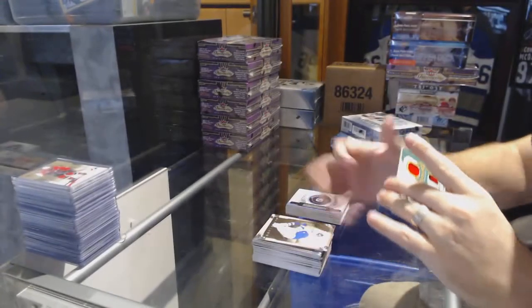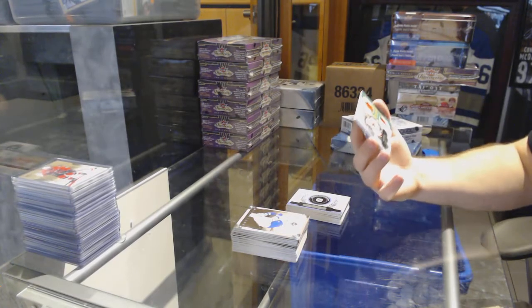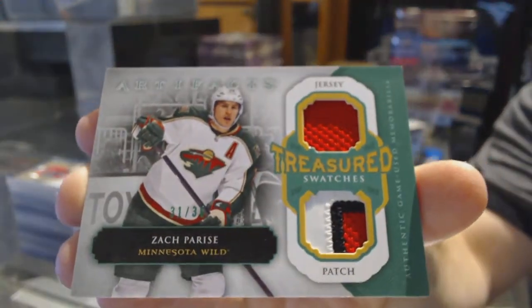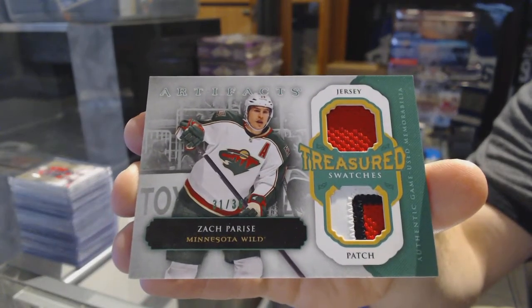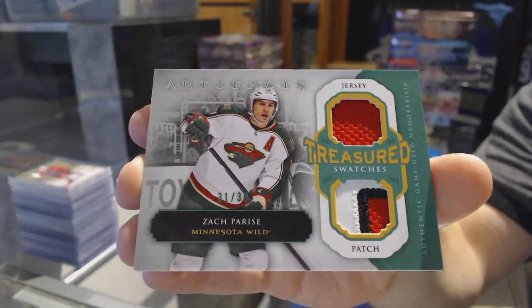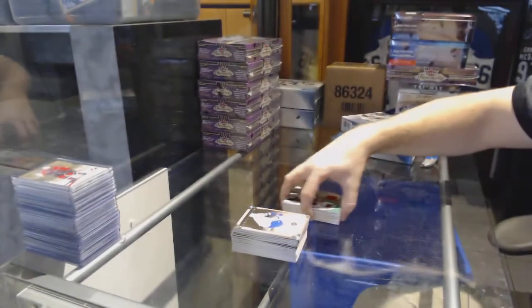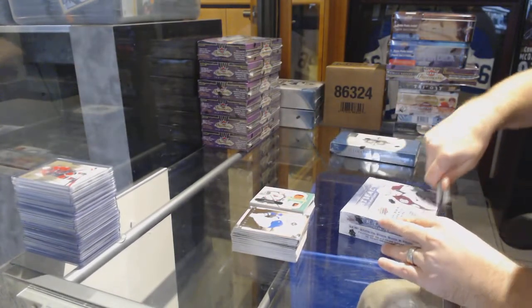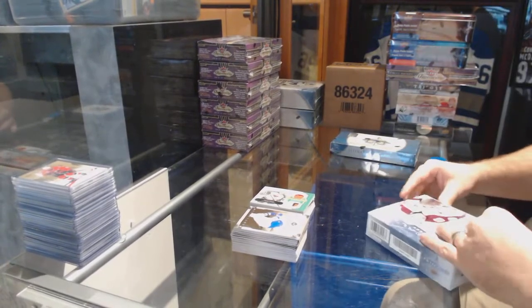We've got a treasured swatches dual jersey patch number /36 for the Minnesota Wild, Zach Parise. Apparently those are Wild colors. Zach Parise. Nice card though for Minnesota. Definitely nice card.